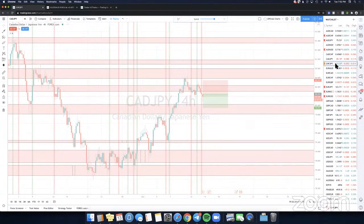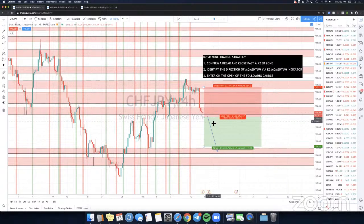CHF JPY, this is the one that I just went over for Jonathan earlier. Basically, we were waiting for price to close below the zone. However, if price doesn't close below the zone, then it's not going to provide for any entry, and we're just going to skip this.